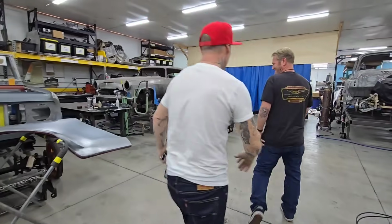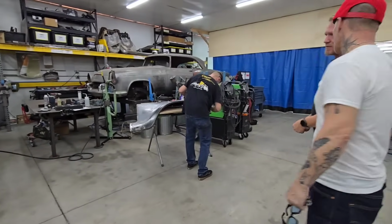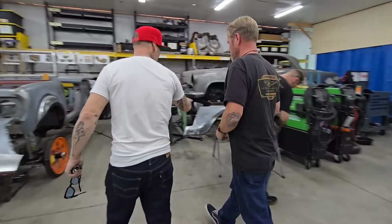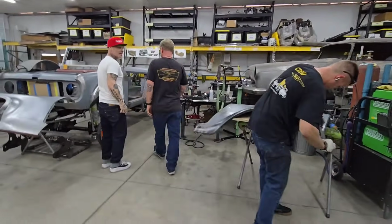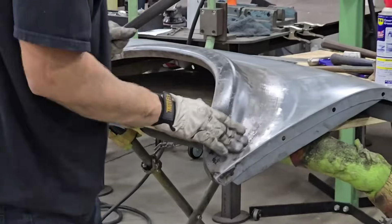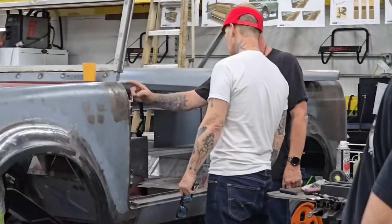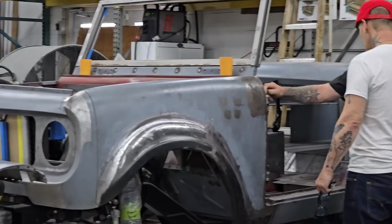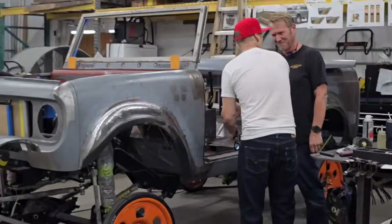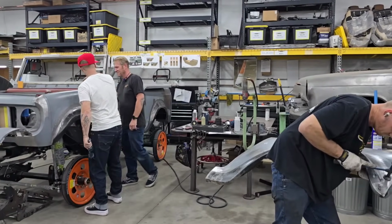Some noise, huh? So he's working on all the fender flares for this Scout. Yeah, this is a Scout. He's metal finishing it, getting out all the little stuff. The same thing, this has GM latches. We went a little step further and put in the GM truck door hinges. It's hard to believe it's not a new car. Someone loves his Scout this much. Same deal.